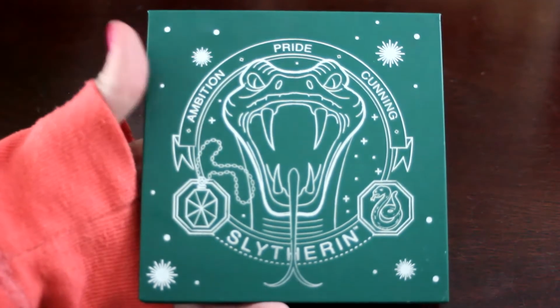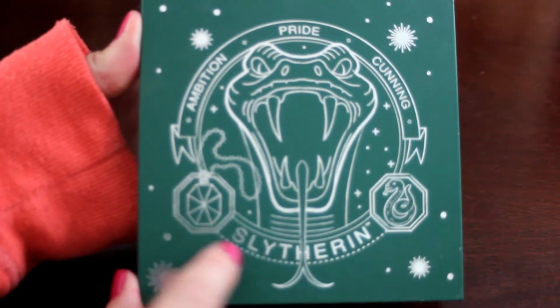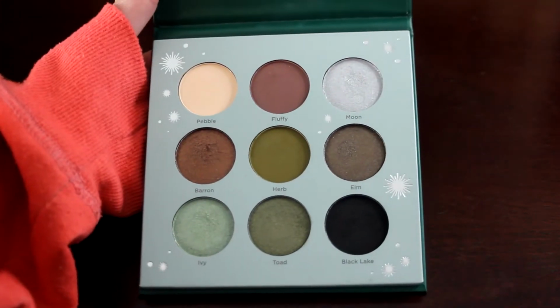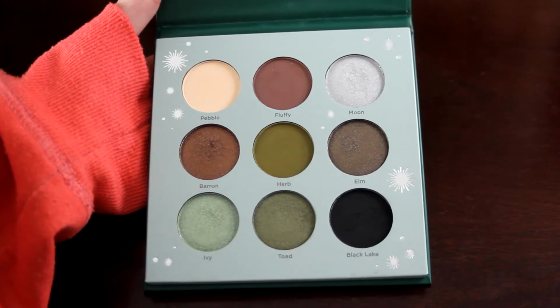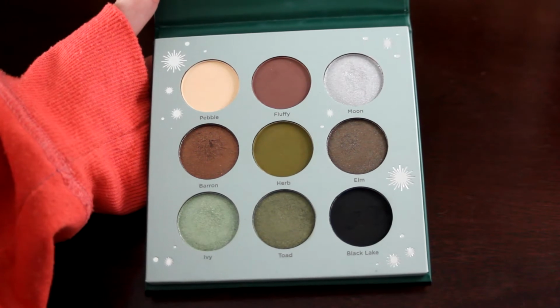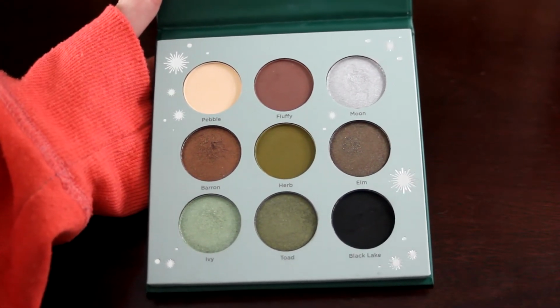So next up we have my Ulta Slytherin palette. So this one, well, first off, this packaging, absolutely adore it. And then here is the color story inside of it. I think this is a really cute color story. I love the grungier tones in here. It's just like a lot of the other palettes in my collection. It's not something I wear on an everyday basis.